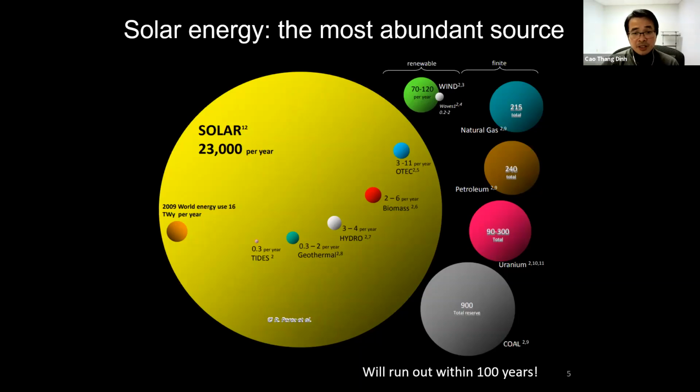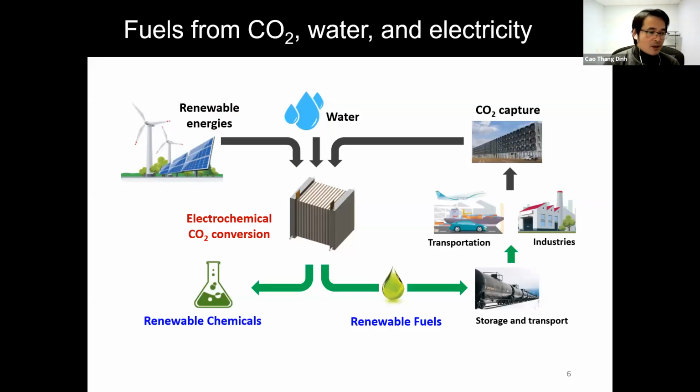Not just for hours, for days, but perhaps for months and even for years. So the technology that I'm working on, together with many groups around the world, is this electrochemical CO2 conversion, where we take the carbon dioxide either captured from flue gas in a power plant or from the air. Hopefully one day we have cheap carbon dioxide. We combine it with water and renewable electricity and convert them into chemicals, different molecules.